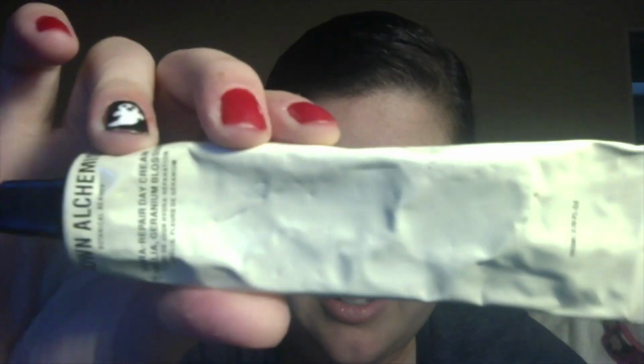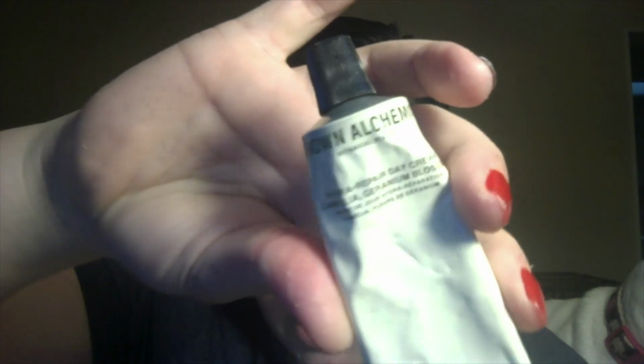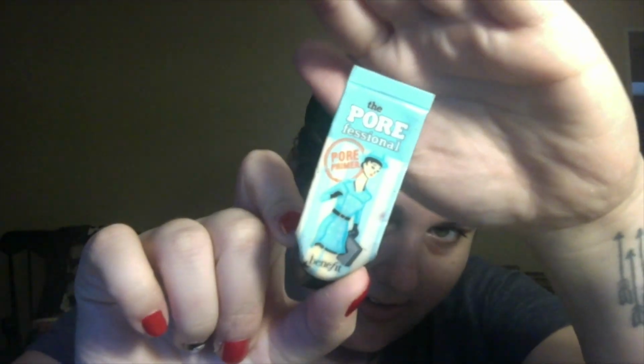I am working with BareMinerals today. Now I've already got on a moisturizer. It's the same one that was in my last one, Alchemist Hydra-Repair Day Cream. And I have on the POREfessional from Benefit. I've got this on as well, the POREfessional, as a primer.